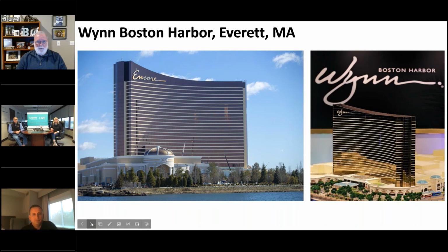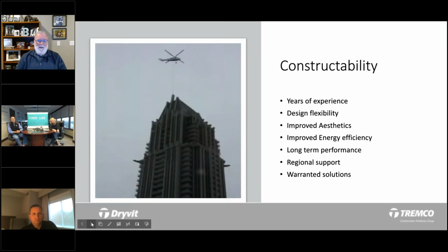This is the newest wind project up in Everett, Mass. Eastern Exterior Walls out of Pennsylvania did the panels on this. Just a great project, big project. I think they were just shy of 300,000 square feet of dry-vit panels on this job. So great example of speed in application.